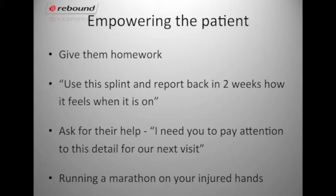Part of their homework will be, it's not clear to me why the lateral side of your elbow is numb when you have carpal tunnel syndrome. It doesn't really fit with your anatomy, but I want you to pay particular attention to whether this finger or this finger or this finger is causing you problems. And tell me, are you getting pain in the forearm? You don't have to write it down necessarily, but if you want to, you can. I want you to keep a little mental note or a diary about exactly where you're feeling this.